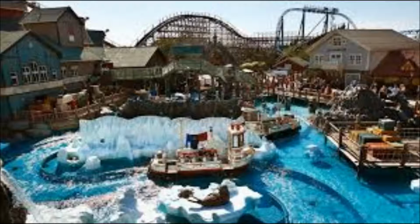Since they're getting rid of their orca tanks and probably are sending those orcas to other parks, or maybe just releasing them back into the wild, or maybe even sending them to another zoo or habitat or rehab place, that tank takes up a large amount of space, so they could replace it with a new water ride. What is my suggestion for their new water ride?